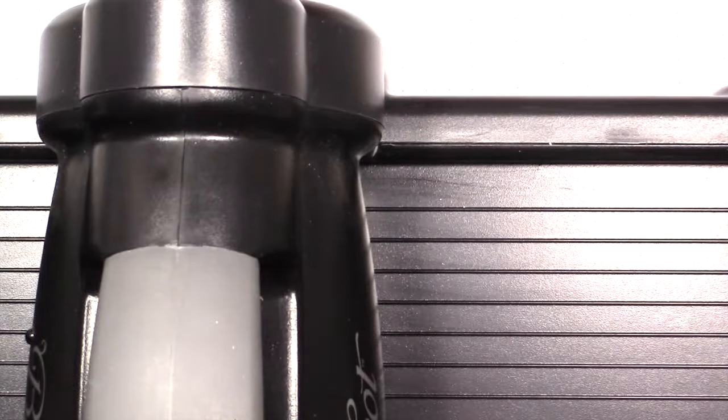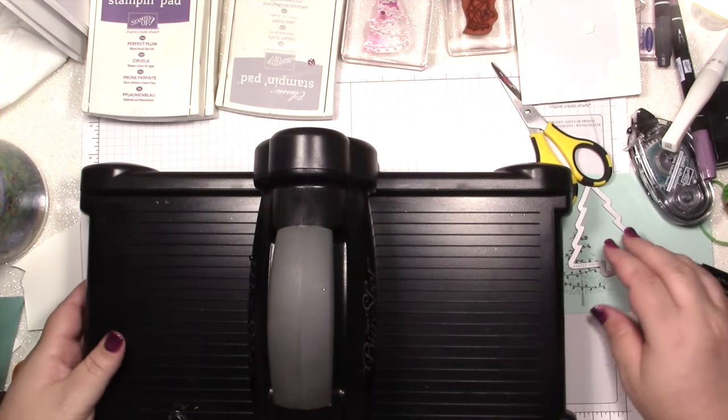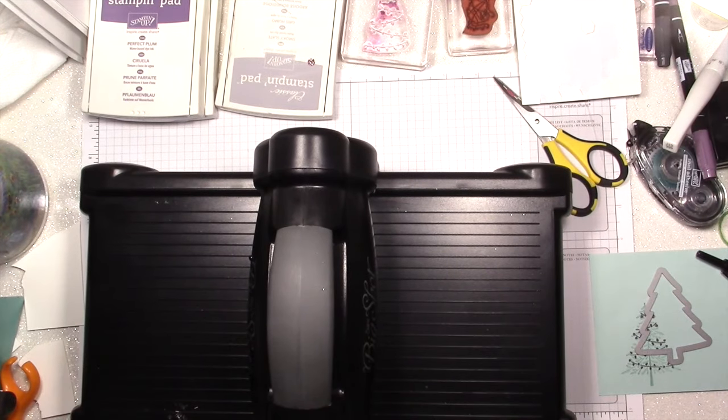Let's bring in the Big Shot. And for that, I'm going to zoom out. You guys are going to see my... Woo! Wrong way. Missed it. My messy desk. When is my desk not messy? That is really the question at hand.